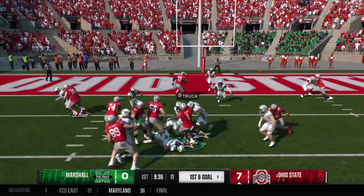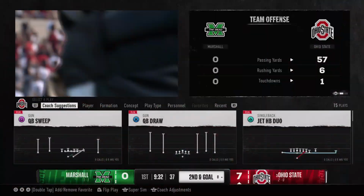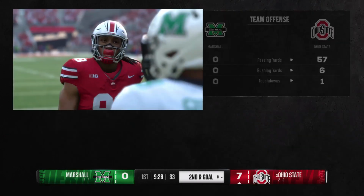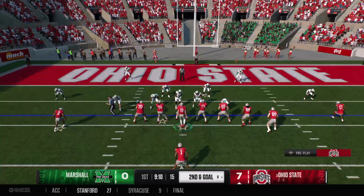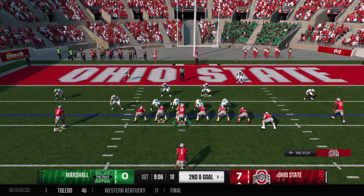They'll keep it on the ground for first and goal. A run up the middle is stuck for no gain. You're going to stop the run game, you better be physical up front on the defensive line. They've got some maulers. They've got some dudes with bad intentions. Nice play there.